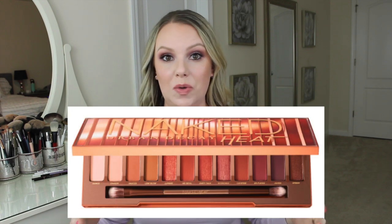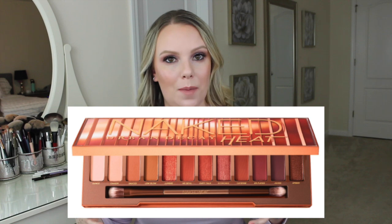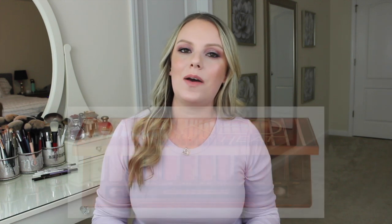This was the first Naked palette to have that really warm red orange undertone theme to it. And right when that palette came out, those colors were very, very popular. It was right around the same time that the original Jaclyn Hill palette came out, and I remember I really liked that palette. I did. I think the eye look I came up with was really pretty. In fact, I look back at that picture and I'm like, dang, that eye look was really, really pretty.